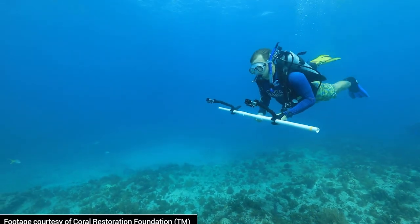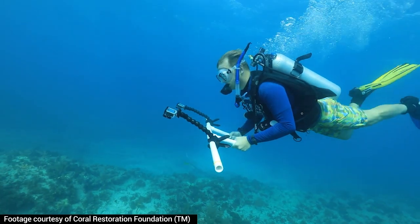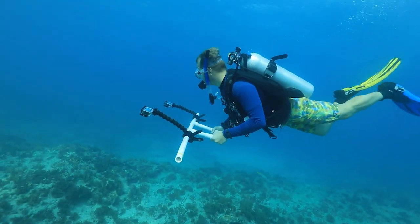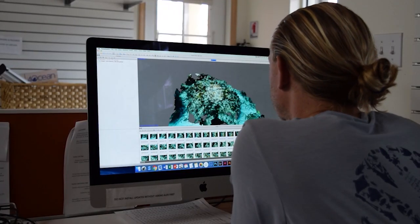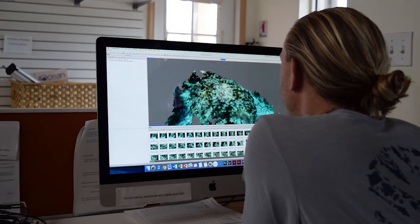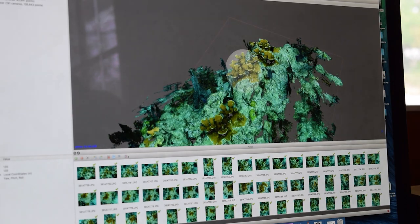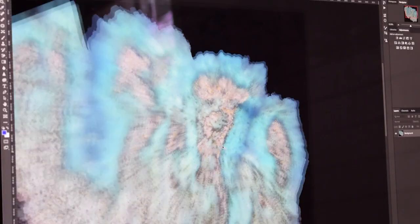So what we're doing now is actually utilizing photomosaic technology, where we have divers swim with camera rigs and actually photograph the reef, then stitch those images together to create a large-scale image of the reef restoration area, and then monitor and analyze that large photograph for the exact same metrics that we had been doing with in-water surveys before. So it's a way to really cut down on in-water monitoring time, but still get the exact same metrics that we've been taking in the past.